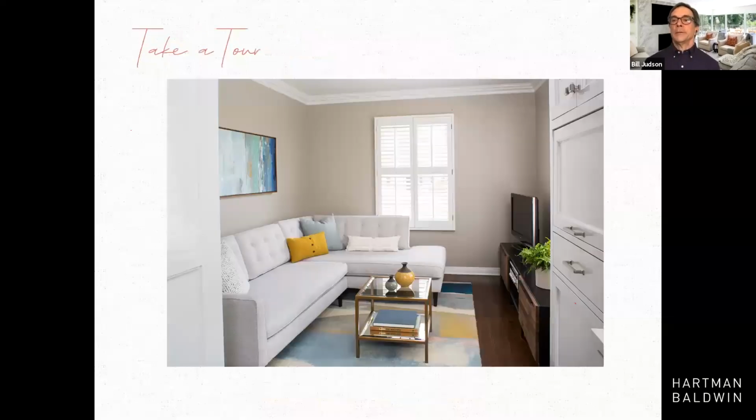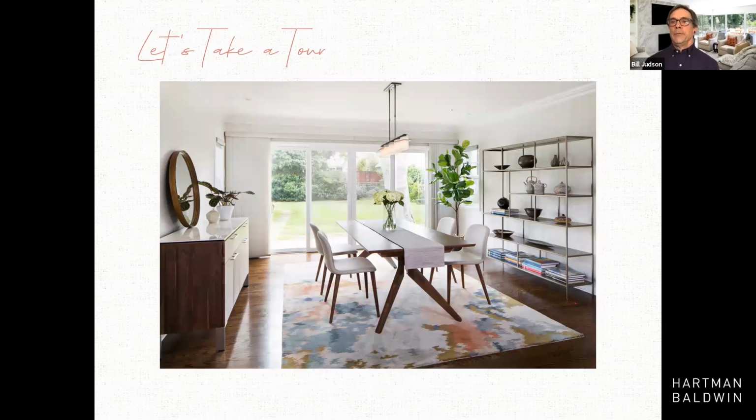Next slide, please. A little bit closer, you can see now where we closed off that door. If you remember, we had a door right here that came from the entryway. So by closing that off, you can see we can get a very nice furniture arrangement in there, a nice cozy space.